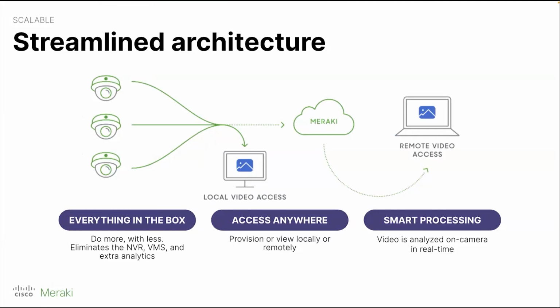So wherever you're at around the world, whether you're in San Francisco, Chicago, Texas, London, as long as you have an internet browser, internet connection, you can view your video cameras from wherever you're at.